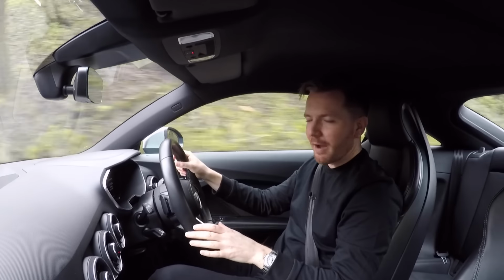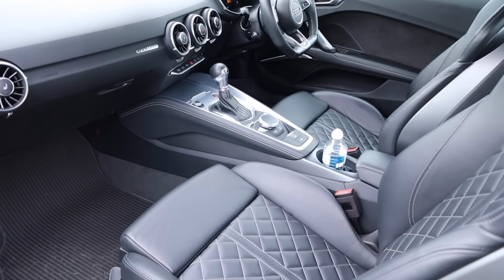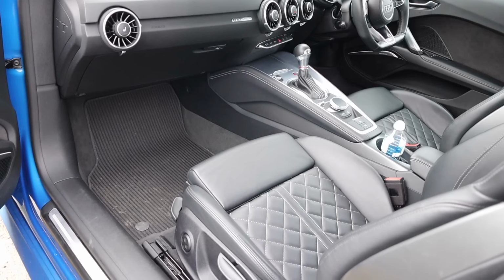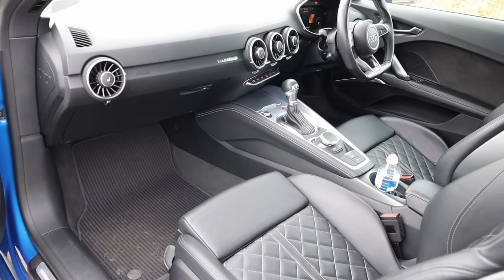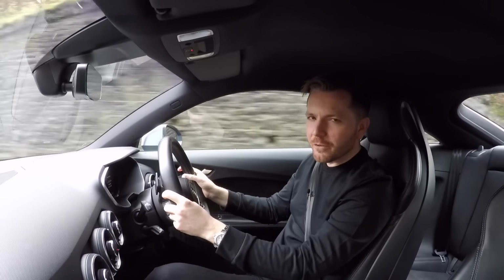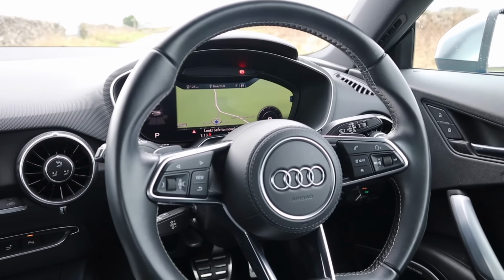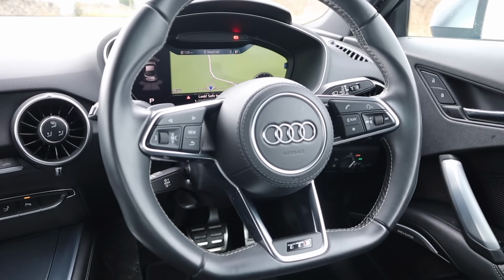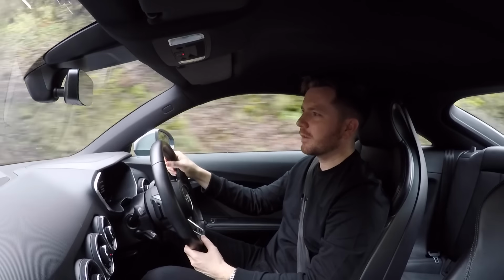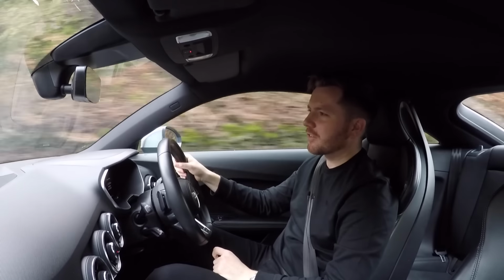Initially, you'll be blown away with it. You'll think it feels modern and minimalist. But then as you start to use it, I'm not a huge fan. Aesthetically, it's good, but ergonomically, not so much. Allow me to explain. The only screen you get is this here on the cockpit, and it's Audi's virtual cockpit, which is fantastic to be fair. But there's no screen here. It's completely driver focused, which isn't so great if you're a passenger.